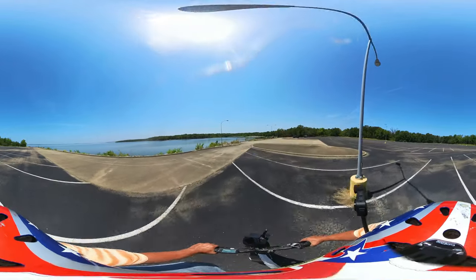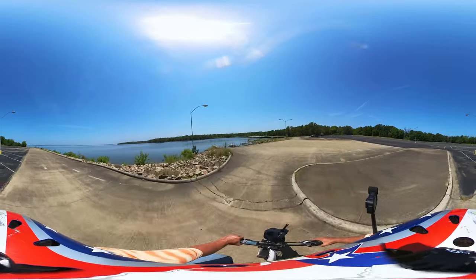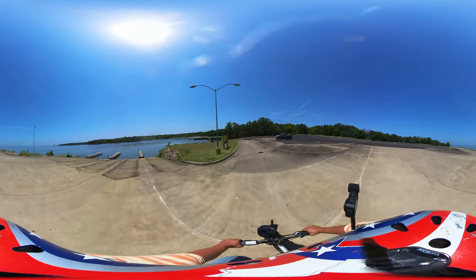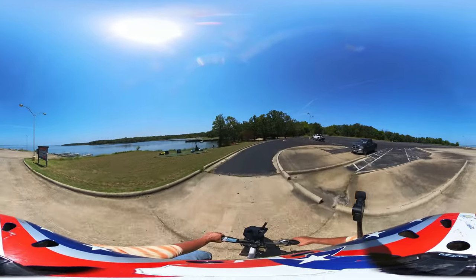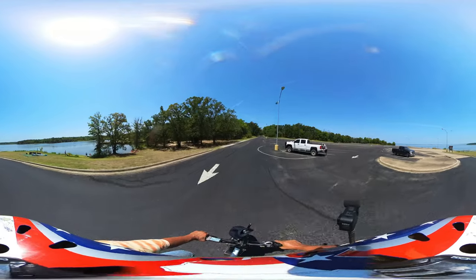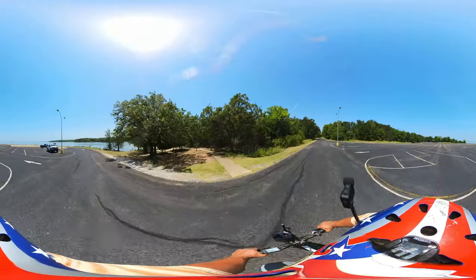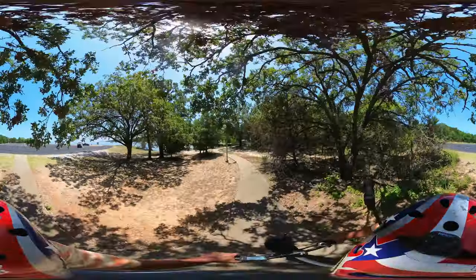Boat ramp fans are going to be real, real excited because we can use the boat ramp. All right, if you're interested in renting a kayak, they have those available. Let's go check out the beach area. Navigate the little bridge. You see those branches, you gotta duck, because I don't always see them.